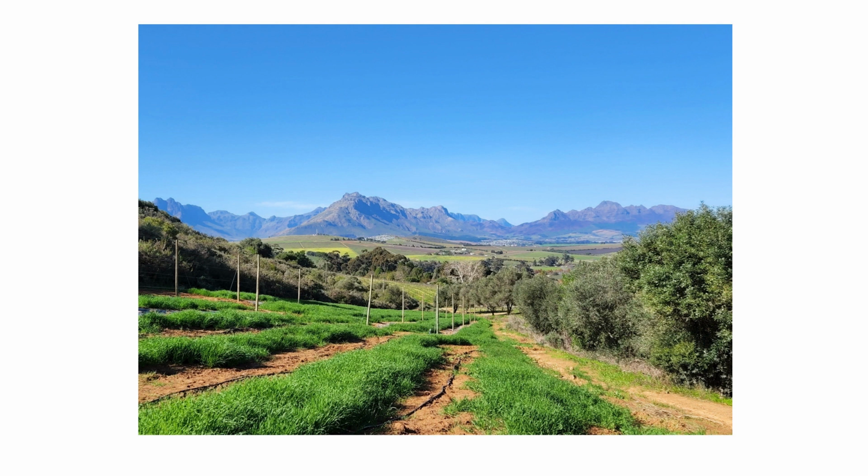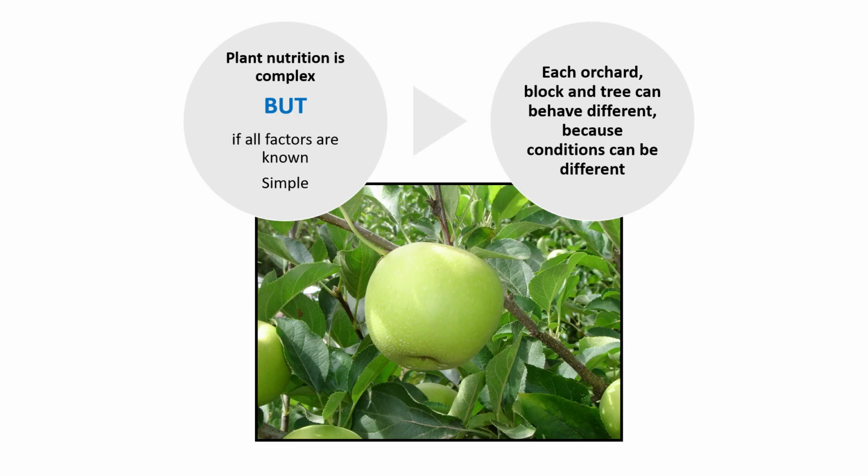From there I worked at a private consultancy firm. I had the privilege of working for him for 9 years, and I guess that's where I got practical experience and everything. So I'm going to tell you about the basics of nutrition and what we do every day in South Africa. If I go to a farm the first time and I look at the orchard, nutrition can be very complex, figuring everything out. But as soon as you learn every condition that's involved in that orchard, then it can become much simpler. And as the years go by and you go back to the same orchard every time, then you know the conditions of that orchard.